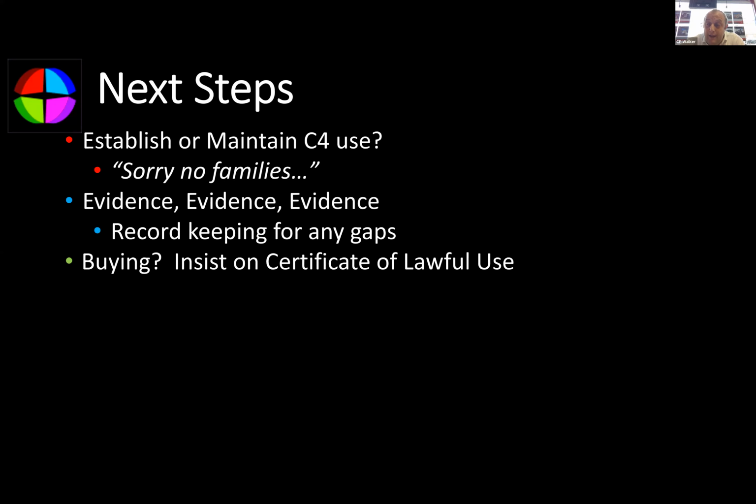If you're buying or planning to buy a property within the area that you want to let as an HMO, you'll need to insist on the production of a certificate of lawful use from the vendor. This is obtained from the council and confirms that the use, which in this case is C4, is lawful.